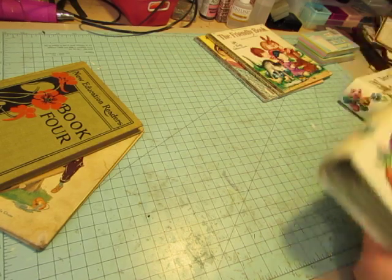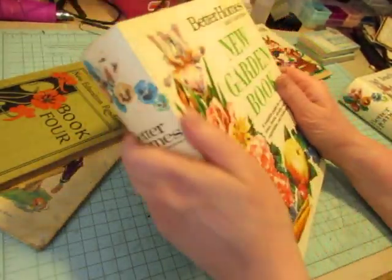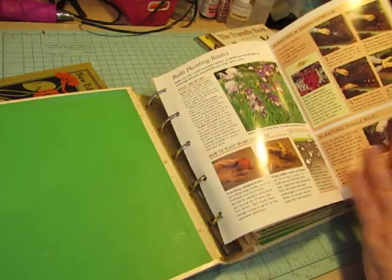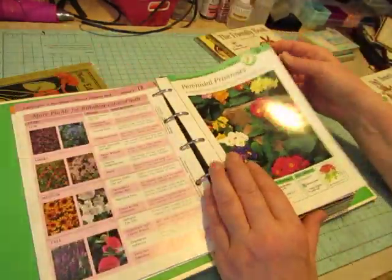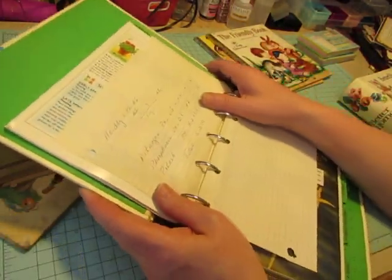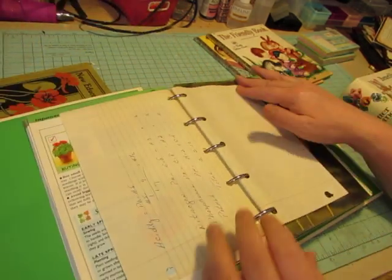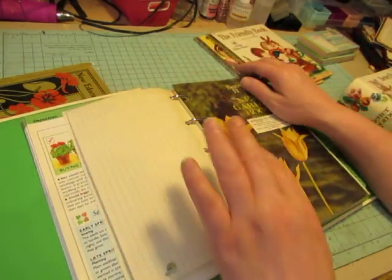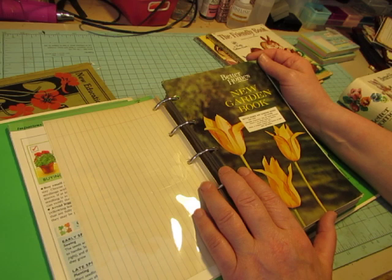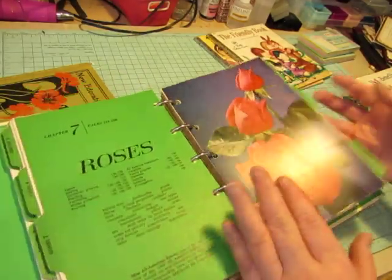I found one Better Homes and Gardens new garden book. Excellent condition. Somebody added some of these to the front of it. Got quite a few of them in the front. There's a handwritten page about acidity, nitrogen, phosphorus, potash. Somebody tucked in there. Not just tucked in, they punched it and bound it. This one is 1971. So it's an old book and it's in really good shape.